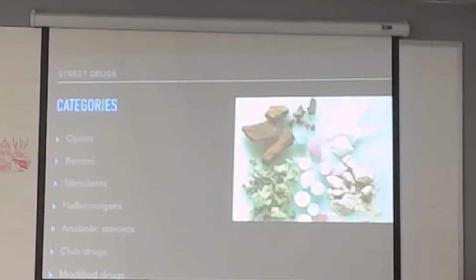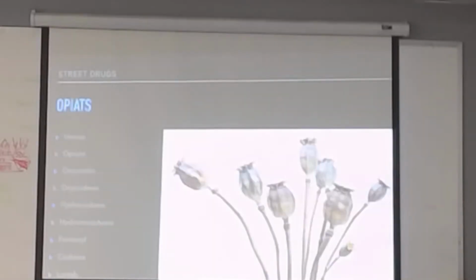So a few different categories that we've got: the opiates, benzos, stimulants, hallucinogens, steroids, club drugs, and different modified drugs. A few of these we're going to go a little bit deeper into than others just because we see them more often. Starting with opiates, there's several different forms of opiates. I did not list all of them up here, but I listed some of the major ones. A lot of what we carry on the ambulance is also opiates.